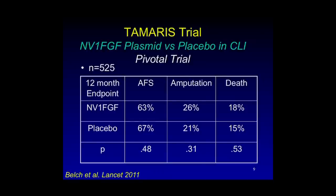So they went on to do the phase 3 pivotal trial, the results of which were reported in the Lancet last year. They had 525 patients treated with FGF versus placebo. There was absolutely no difference between the two groups. The amputation-free survival, amputation, and death rates were all quite similar. And so the question is, why are the results from this phase 3 trial so different from the phase 2 trial? Well, the phase 2 trial was performed exclusively in Europe, while the phase 3 trial was performed in about 200 sites throughout the world.